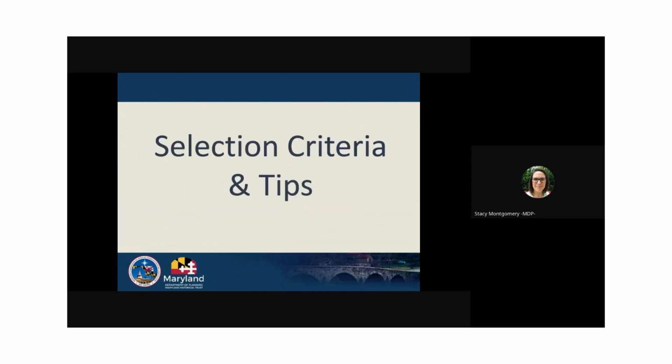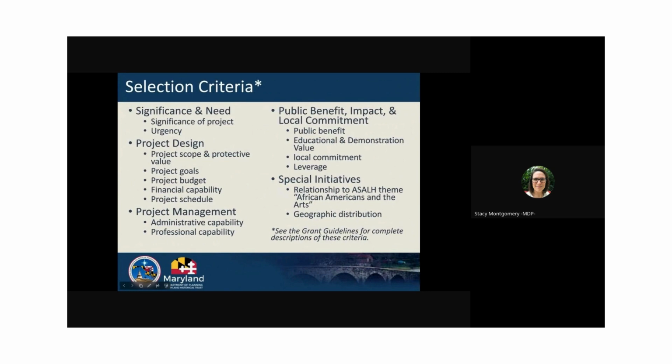So now let's wrap up by talking about the selection process and the grant selection criteria. Multiple selection criteria will be used to rank your application. There is more information in the grant guidelines about how the criteria is considered for each section of the application. Again, the most heavily weighted sections are significance, public benefit, and project description.